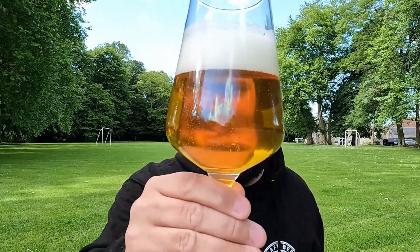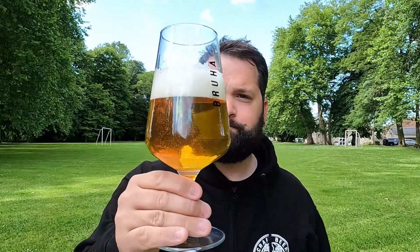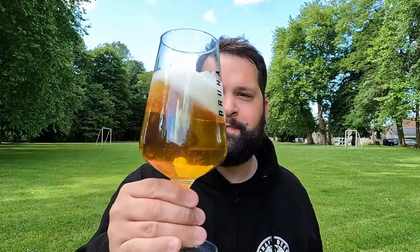Let's get, well, what does it look like then? A light carbonation in there. It's almost an amber beer, a two-finger white head, nice fluffy white head. I did just get a whiff. Let's get the aroma then. Malts, citrus.